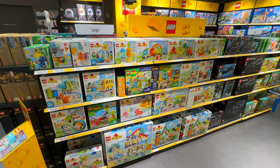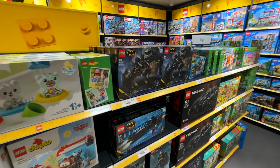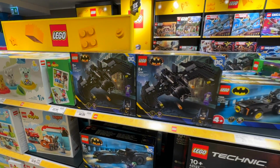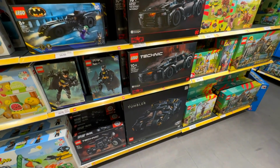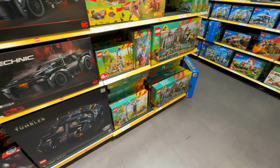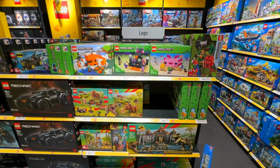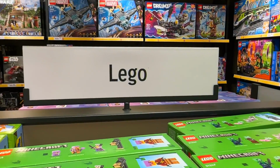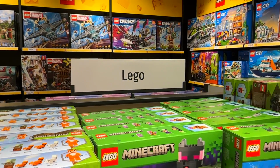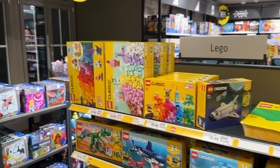Obviously not going to spend too much time here because I'm not really interested in Duplo sets, and I know none of you guys are either. Moving into that, we've got the DC section here with a very limited selection of some DC sets as well as some Lego Technic, but there will be more Technic sets throughout the video as well. We've got a small section here of some of the new Jurassic World sets as well as some Lego Minecraft. One of my biggest pet peeves in this whole store actually is the fact that they had all the Lego signs printed with Lego in full lowercase. Obviously, Lego should be all in uppercase, so that was a pet peeve that drove me nuts.